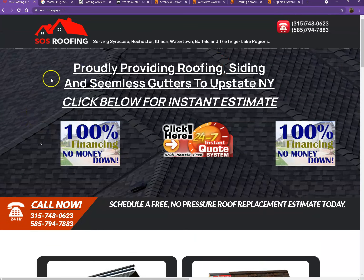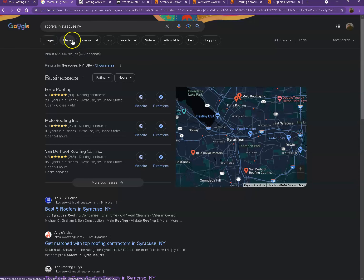So I actually did a quick search of the roofing companies in one of the areas you're servicing. We'll talk more about the results that we have here. So let's start off with the first one. This is what we call the map pack, and this is something where you really would like to be on since these are the ones that get a lot of attention, a lot of traffic, and are easier to find.